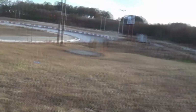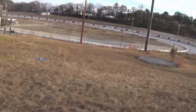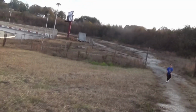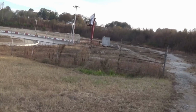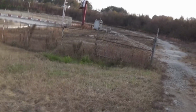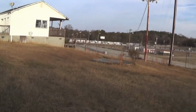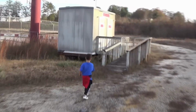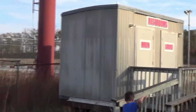Sign right there. Say what lap they was on, bro. Maybe. I don't know. That building right there probably controls all that. Somebody might be in there using the bathroom. FBI, open up. FBI, open up.